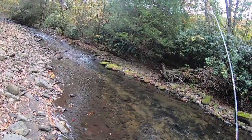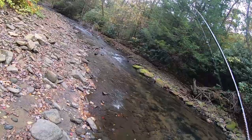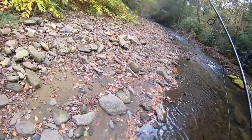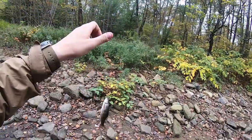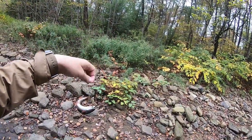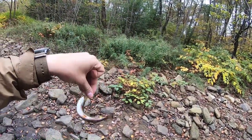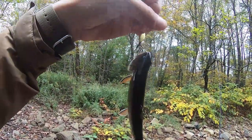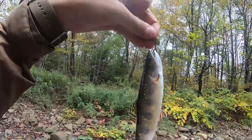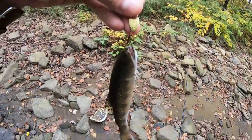Oh, got him. And it's a brookie, very nice. I think that's number 5 or 6 here in a very short amount of time, just like an hour. Literally, we've only been here for like an hour. Got another nice, beautiful brook trout. So we're gonna get this guy off.